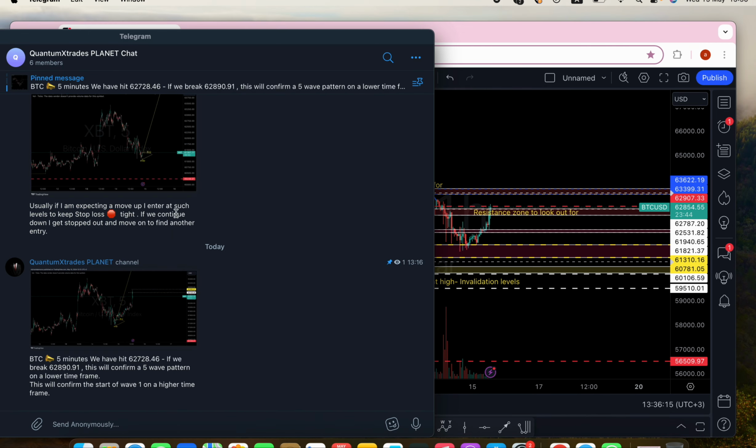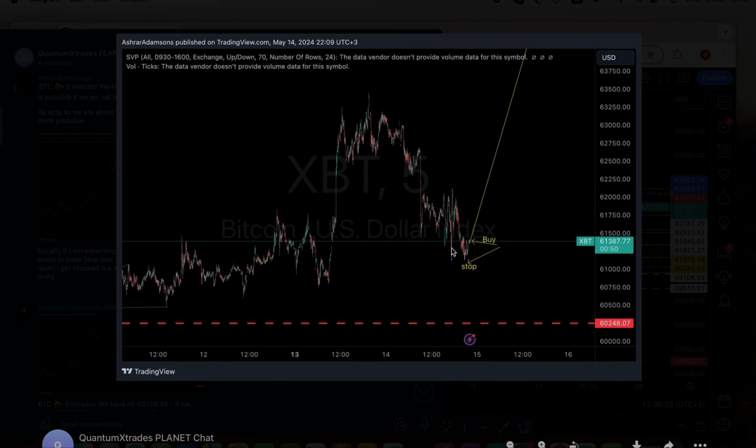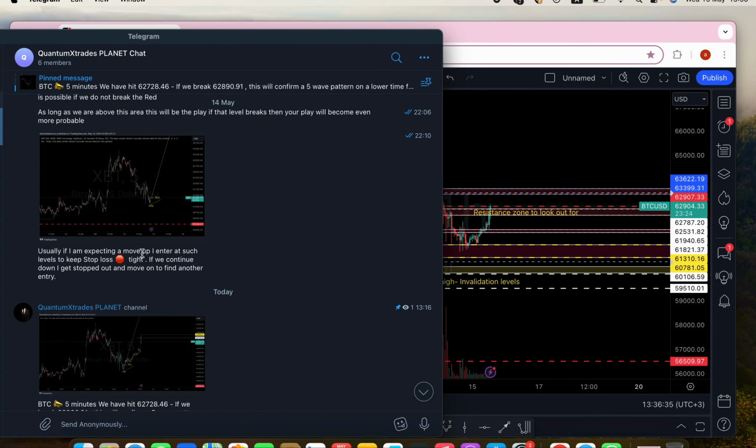I don't know if this is visible, but this is what I posted on the 14th of May. I was trying to observe the market on a lower time frame. This was around 61,387. Usually if I'm expecting a move up, I enter at such levels to keep the stop loss tight. If we continue down, I get stopped out and move on to find another entry.